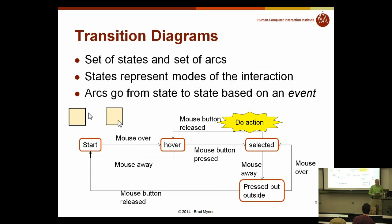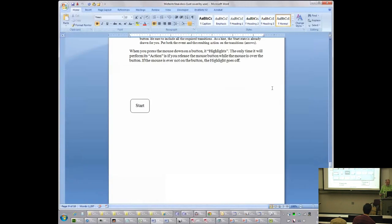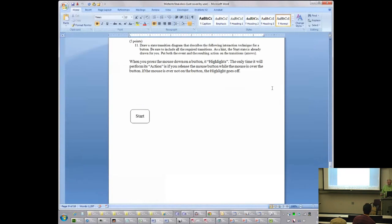And in the question, it very explicitly gave a hint that a lot of people missed. Note it says, put the event and the resulting action on the transitions, arrows. So this was a hint that you should have had arrows, and you should have labeled the arrows with the event and the transition and the thing that happens. A lot of people didn't do that, even though it specifically told you to in the question. So just a reminder that you should read the question carefully, and often it'll give you parts of the answer.